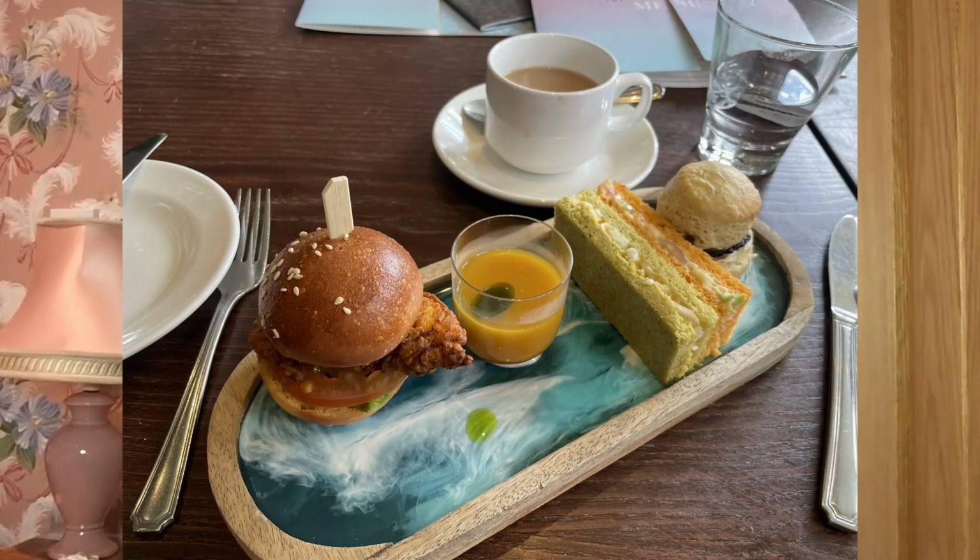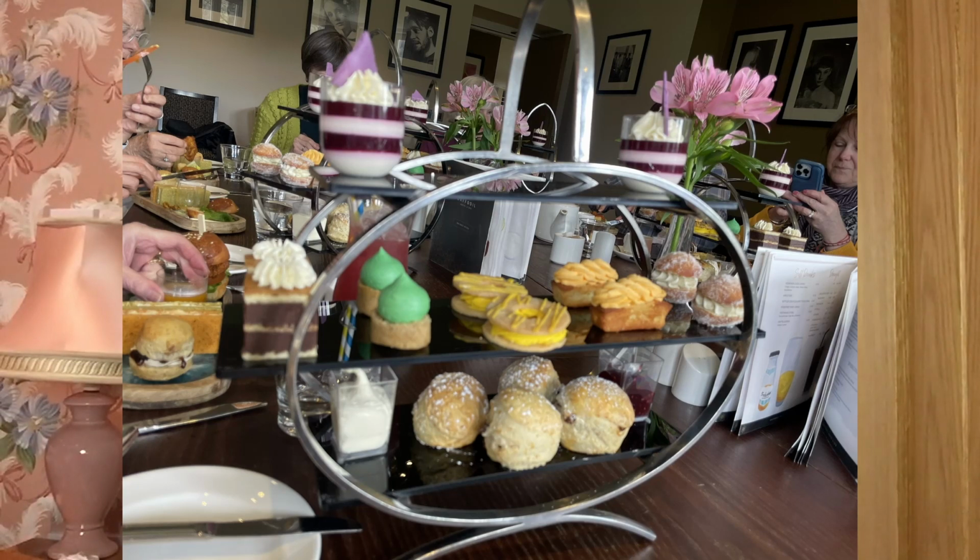So after our talk at the museum, we then went to a local hotel, the Daffodil, to have an afternoon tea, which was amazing. It was just absolutely jam-packed with cakes, so much so that we had to take some of them home because it was just too filling. And so after our afternoon tea, we went back to the accommodation and had a quiz evening, which was great fun.